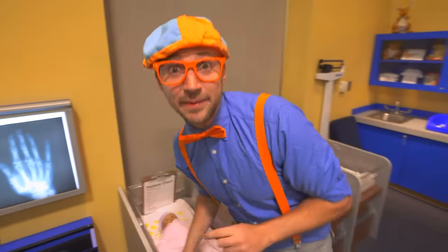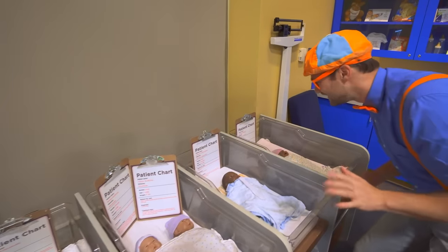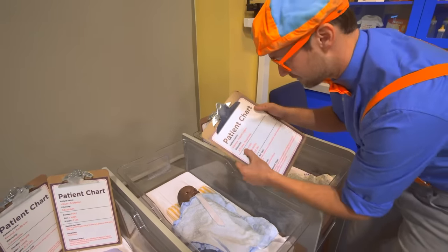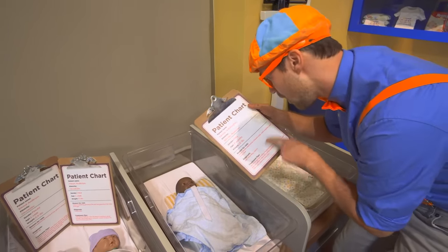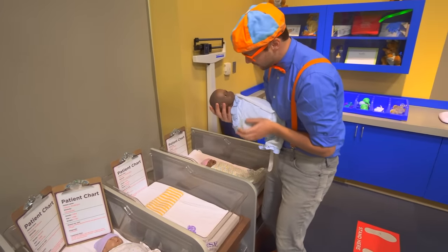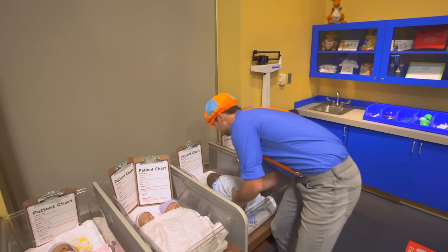Oh, shh, the babies are sleeping. Hi. Oh, they're so cute. Hello. Oh, okay, let's see. This is the patient chart. And this is Damon Washington. African American, male, 7 months old, 18 pounds. Oh, and he has a cough. Hey, Damon, how are you, buddy? This is Damon. Okay, let's give Damon a checkup. We'll be right back, Damon.